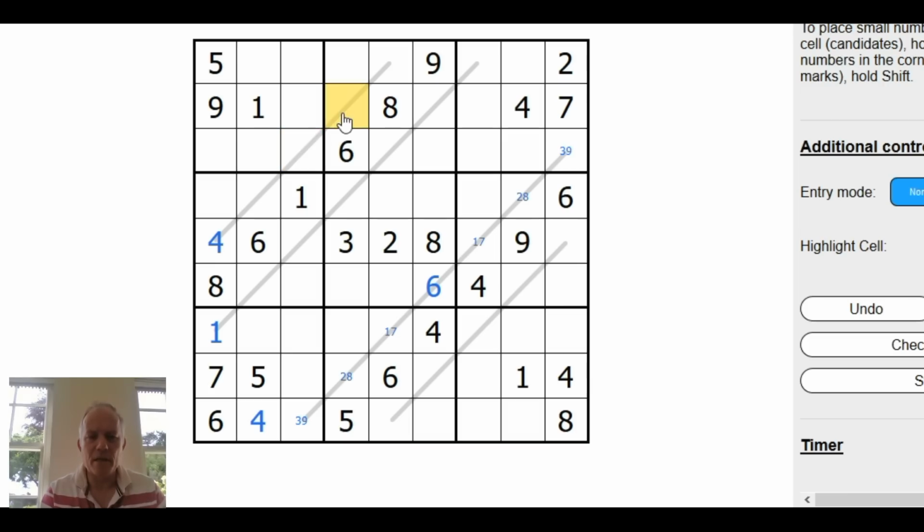Oh, look at this cell. 9, 1, 8, 4, 7 in its row, 6, 3, 5 in its column. That must be a 2, and that resolves one of our digits on the palindrome. Those 2s must be 8s. Does that help? No, not quite yet. Actually, it does. You see, this is very useful as well.